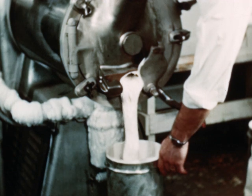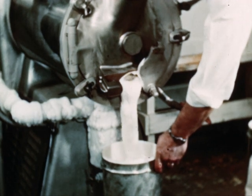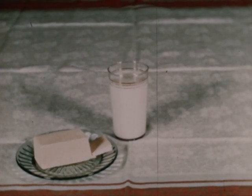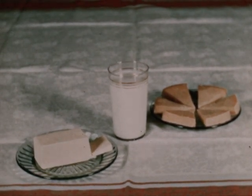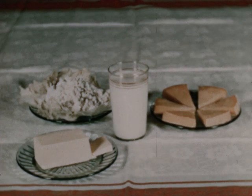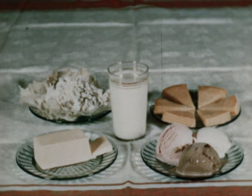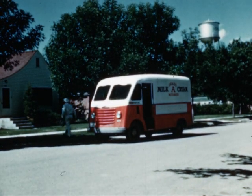And in the manufacture of all these milk products, the quality of the milk makes the difference. We all know that high-quality milk means better milk to drink. High quality means better butter. High quality means better cheese. High quality means better cottage cheese. High quality means better ice cream. The quality of these products depends to a large extent upon the quality of the milk. As the quality of all these products improves, people will like them better.